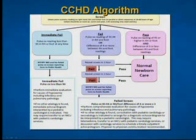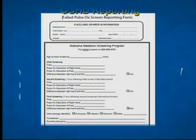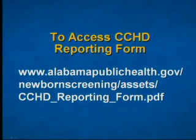Any infant who fails the screen should have an evaluation for causes of hypoxemia, which often includes an echocardiogram and consultation with a pediatric cardiologist. In addition, any infant who fails the pulse oximetry screen should be reported to the Alabama Newborn Screening Program using the CCHD reporting form shown here. You can obtain a copy of this form at the link shown.